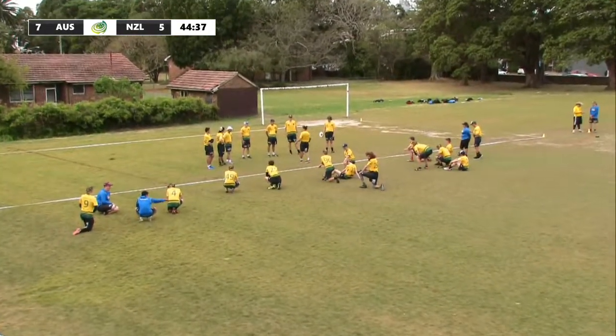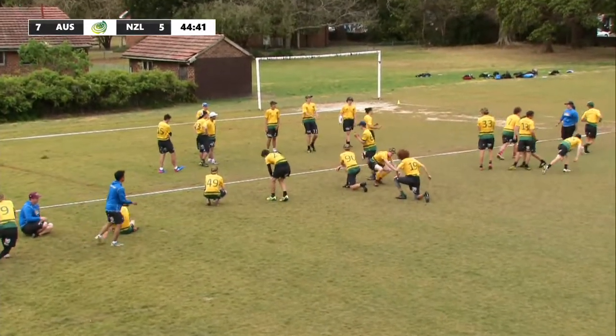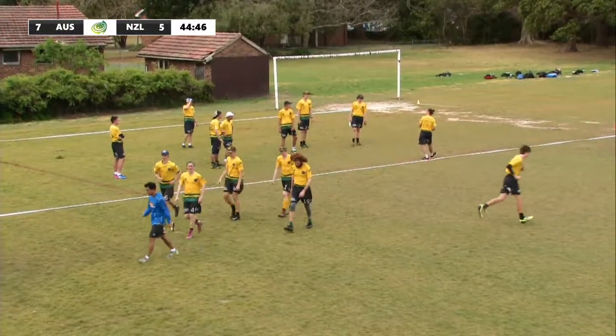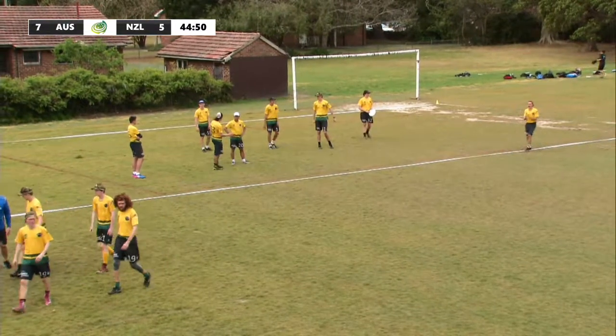Yeah, that's the beauty of energy and momentum. It feels like the Australians are up by a couple more. It's one breakaway. Mm-hmm. Just take a timeout, reset. Think about what's really going on out there. And it's exciting to see what's going to happen here.